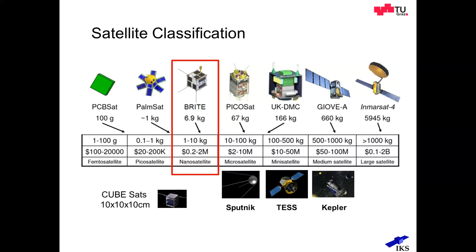And subsequently, if you go to the right, the budget you have to put out or raise increases a lot, up to billions of dollars. There's another categorization of satellites that came about 20 years ago, when the smaller branch here to the left started to become more interesting, even for more sophisticated applications, real science, I want to say.